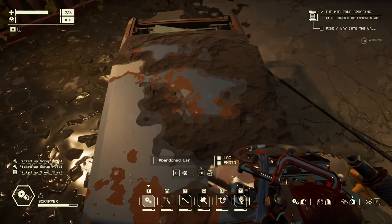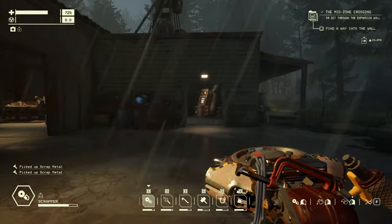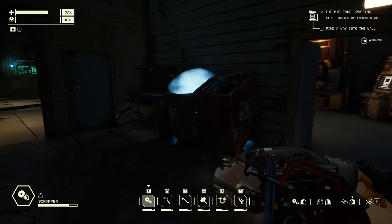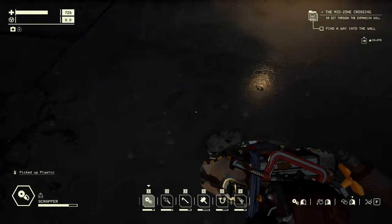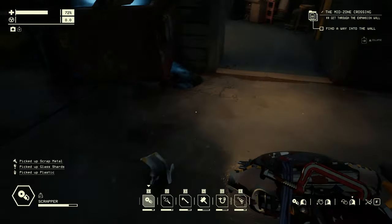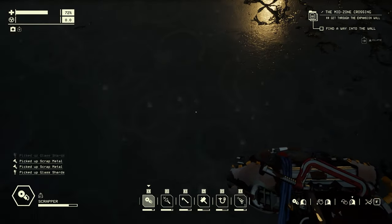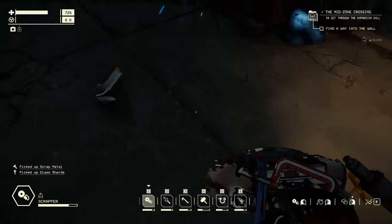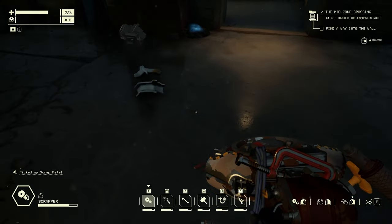Right. Can I actually scrap the roof? I can't. That seems like an oversight, really. Friendly dumpster, do you have anything more for me? You do. Thank you. I accept. Yes, yes, yes. In fact, I'm fairly certain I didn't speak with Friendly Dumpster earlier. There we are. Bomb. Oh, okay. Friendly Dumpster, are you okay?